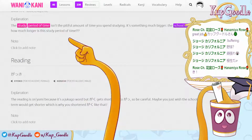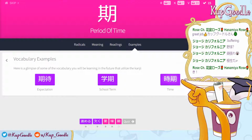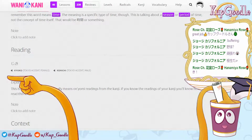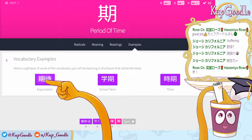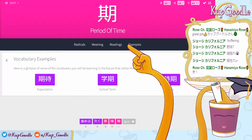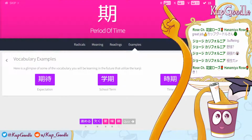アローちゃんまたいらっしゃい。ご飯を食べる。Time, and this is 時期。So, 時期、楽器、期待。Key. How do I remember key though? Key is such a weird pronunciation. I don't remember. I can't think of anything for it. Key. Give me a hint. Key no hint wa nani?